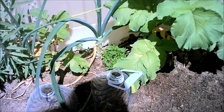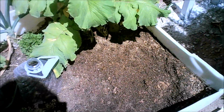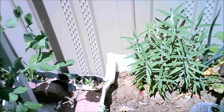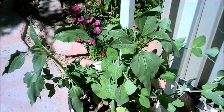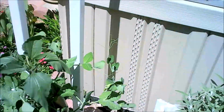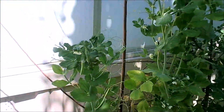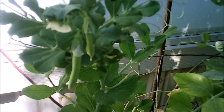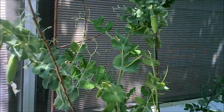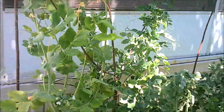I lost all of my sweet basil here, and it's always grown so well here. I'm really surprised. That's okay, we'll do it again. You can see the plants limping. This is just after one day of not watering. It's not that hot. Ooh, look at the pea pods. They're developing well. Oh yeah, lots of sugar snaps. I think that's what Snowman was looking at.